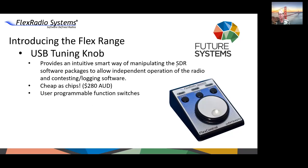USB tuning knob. This is a really good little device. It plugs into your computer that's running SSDR, not into the radio itself, and it gives you a VFO knob, and you can configure these 3 buttons above the knob for a whole variety of different things. I use auxiliary 1 for PTT. Saves me bothering with a PTT switch going to a serial port and that sort of stuff. So for remote operation, I find it quite useful.